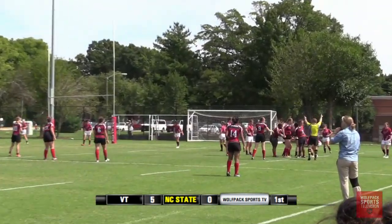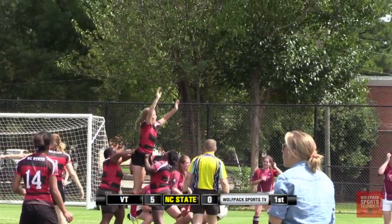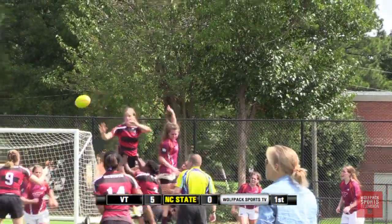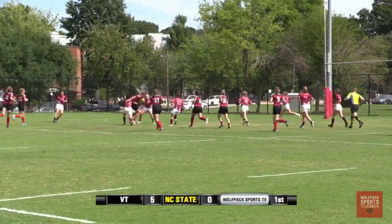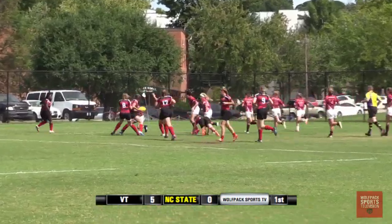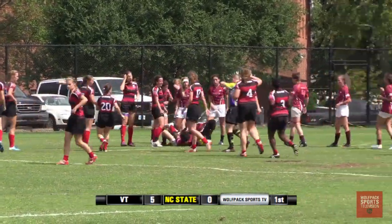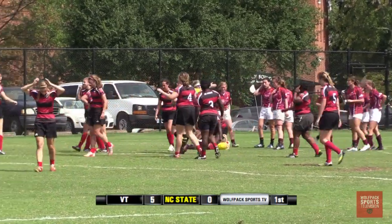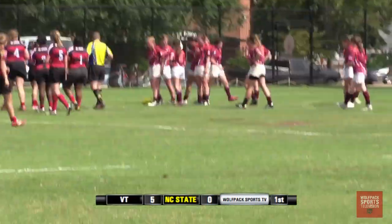All right, Wolfpack, another great opportunity here to attempt to tie up the score. It was an easy Wolfpack line out. Hopefully they can turn this into a try. Here they go, getting it to the far left side. I think that may have been a forward pass by the Wolfpack.